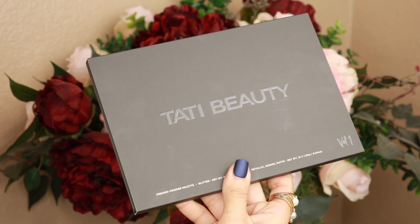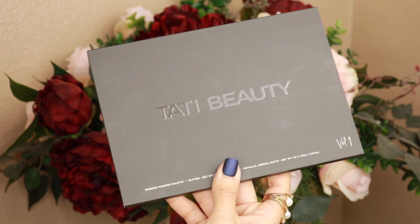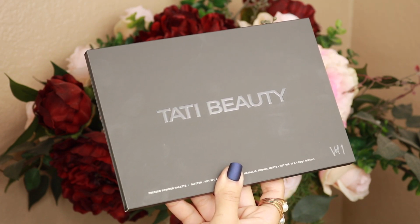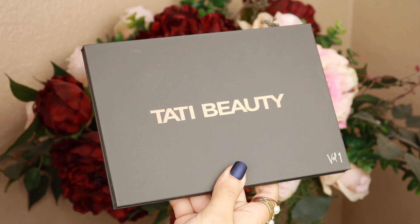Again, when you think Tati, or at least when I think Tati, I think just class, elegance, glamour, all of those things, sophistication. So I feel like this palette, the packaging in itself is very her. The one thing that I will say is that the palette kind of surprised me because it was smaller than I thought it was going to be.